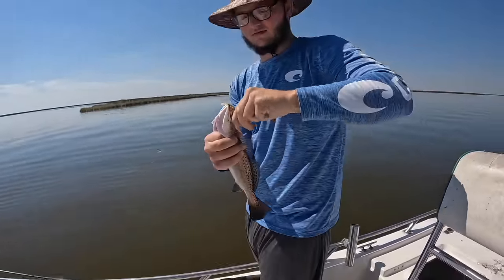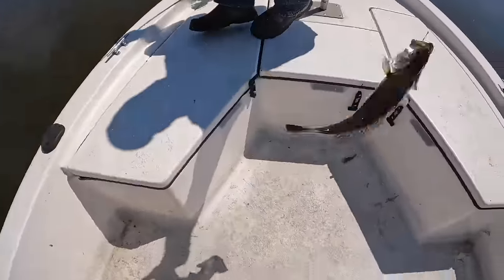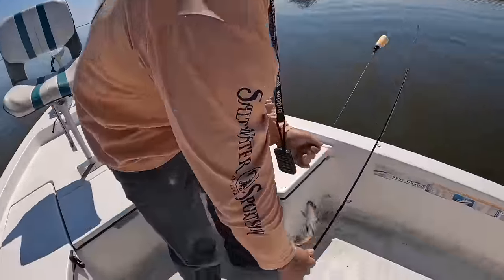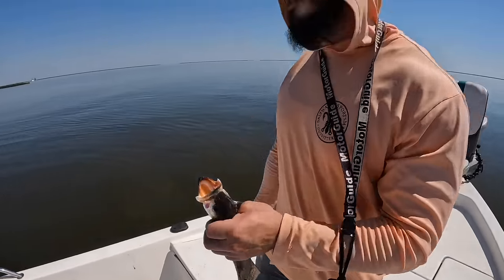Good speckled trout. Better off not eating. Ooh, best one on the day there, boy. You even beat his 13. That might go like 14 and a half, dude. That is hammer time right there, son. He ain't gonna be able to show off his new piercing.